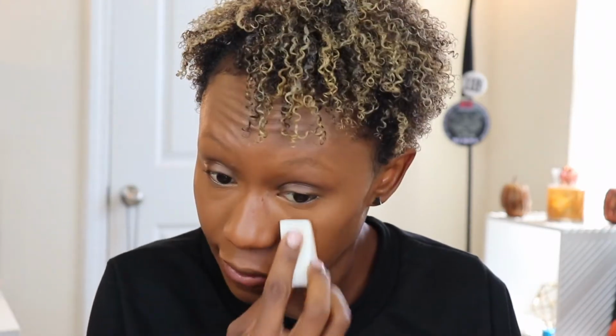And again, this is another one where it's not super matte at all. It dries down really nicely, easy to blend, and she's affordable. Let me zoom you in. And the shade that I have for this one is 415 Honey.